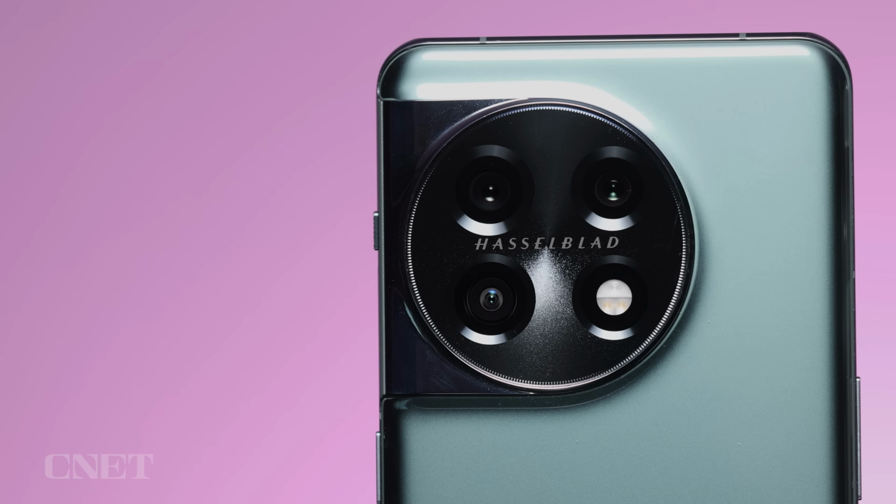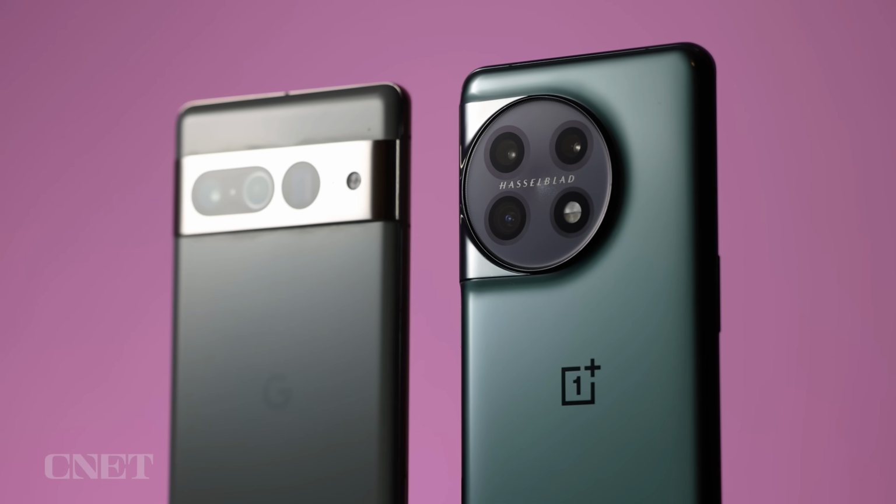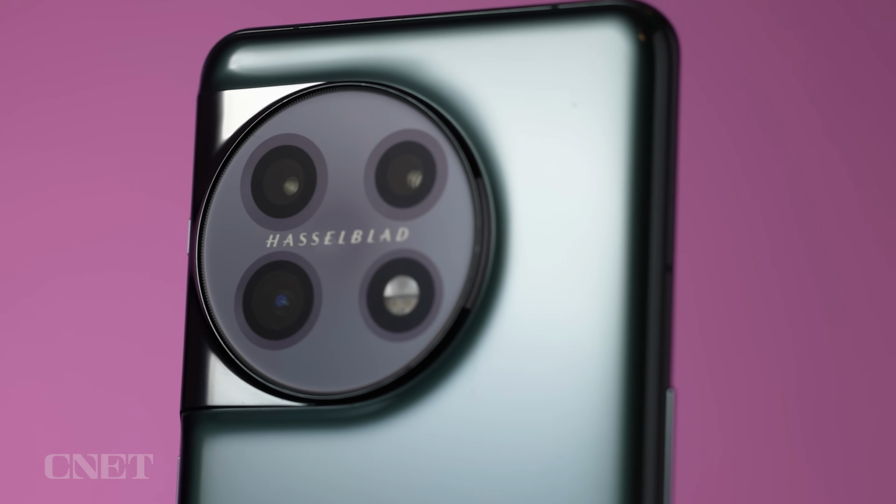Now, zoom skills might not seem like the most important feature of a phone, but for photographers among you wanting to take great shots in any environment, a good zoom can be an invaluable tool. I absolutely love using the zoom lens on the Pixel 7 Pro, and so not having a good zoom on this phone does somewhat feel like I'm missing out on photography opportunities.